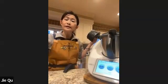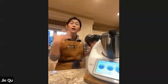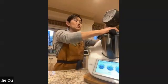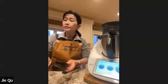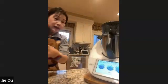So far, other than the serving bowl, we put the dough inside. Everything is part of the standard accessories. The simmering basket, sorry, I need to switch to that. The measuring cup, the spatula, and also we use the splash guard. The splash guard is specifically for high heat, okay? So only when we're doing the sauteed onion and the garlic, that's when we use that one. And we also have other accessories that are part of the standard.